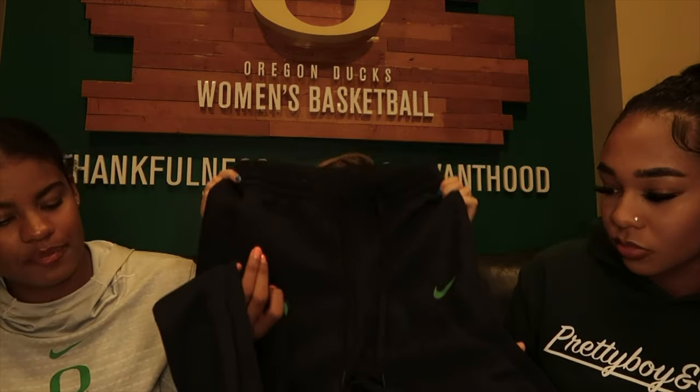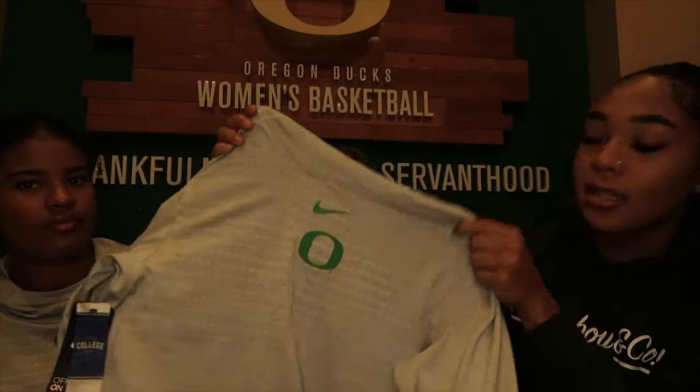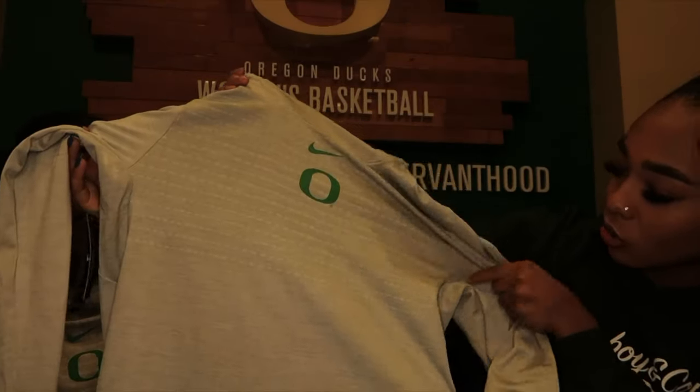They're super cute, with the jogger type elite at the bottom. Only the elite. So these are pretty cute. Okay, next. There's a jacket, a pullover, a high neck type Oregon jacket, gray, cute, comfortable.